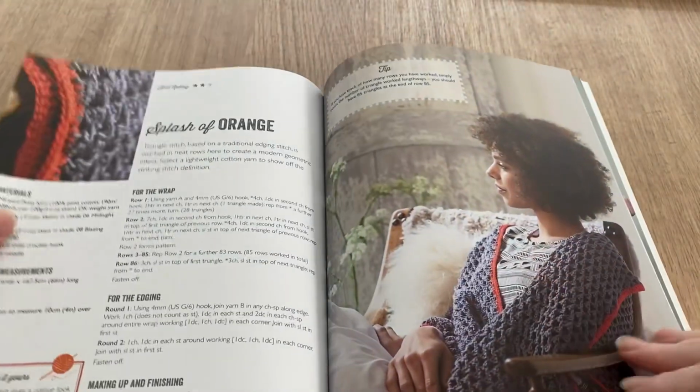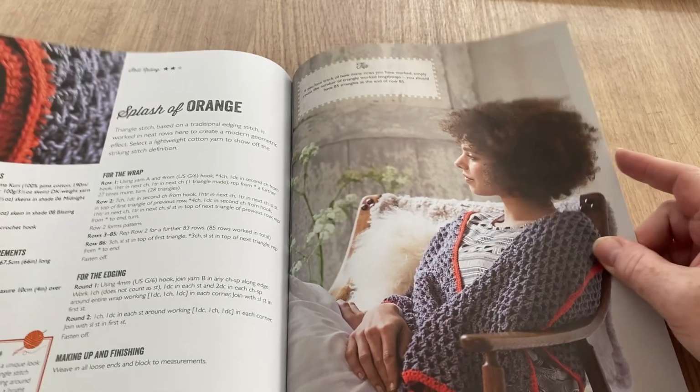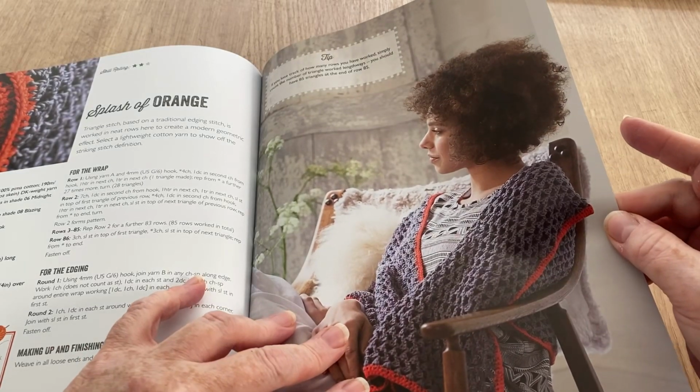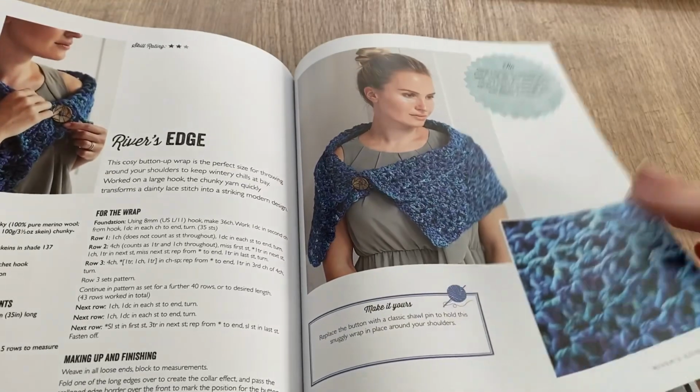Just saying. Splash of orange. We don't need to call it that, do we? We don't have to use orange. But again, it looks like trebles and chains. Nothing much to write home about.